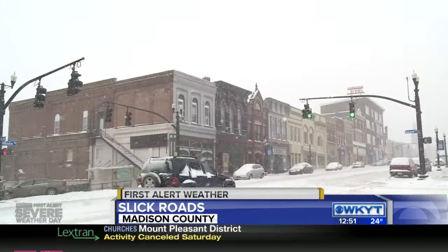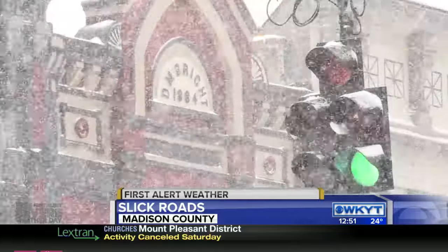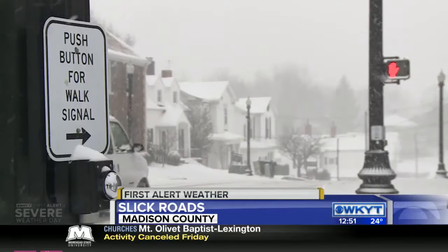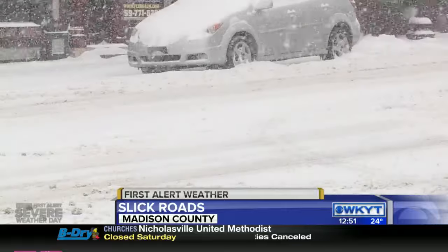Snow plows are out in both Richmond and Madison County. From the looks of some of the streets, it's hard to tell. The snow has been coming down consistently since we arrived a couple hours ago. I can't call Richmond a ghost town. People are getting out. We've seen cars on the roads. The trucks and SUVs seem to be getting around all right, but it's the smaller cars that are having the most difficulty. The roads are slick, and we've seen spinning tires, some cars sliding.